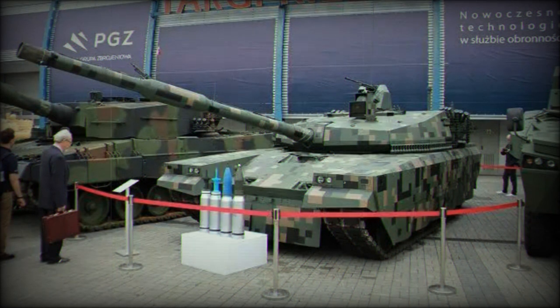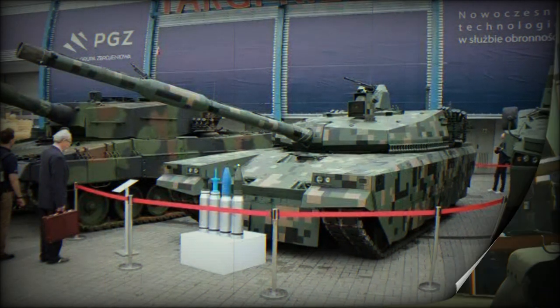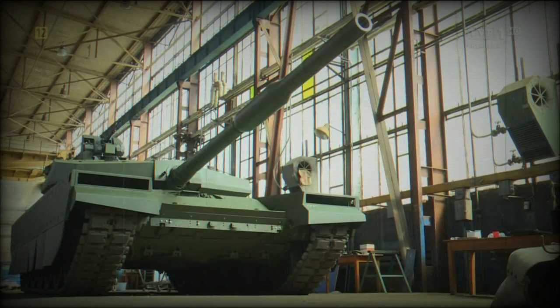Around 40 rounds of ammunition are carried for the main gun. Various types of rounds can be fired, including the latest APFSDS and HE rounds. The PT-16 has an entirely new fire control system. Both commander and gunner use new sights. This tank has got a hunter-killer engagement capability.